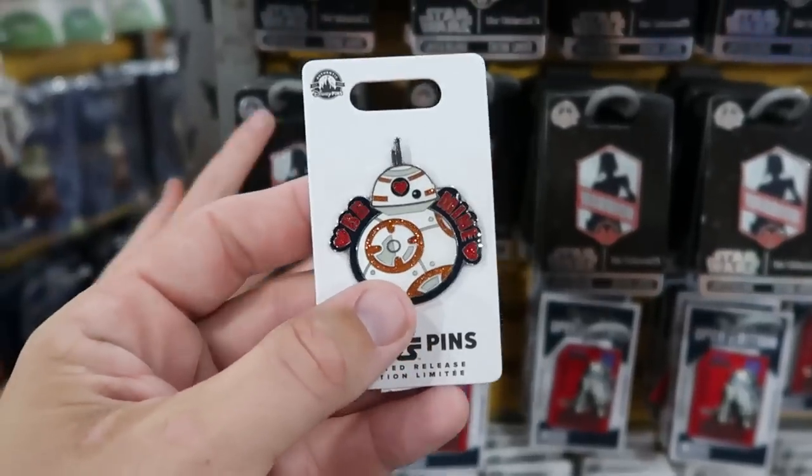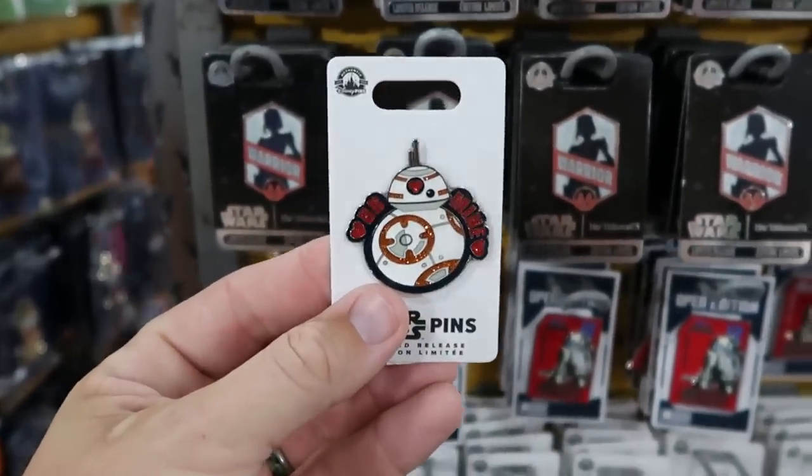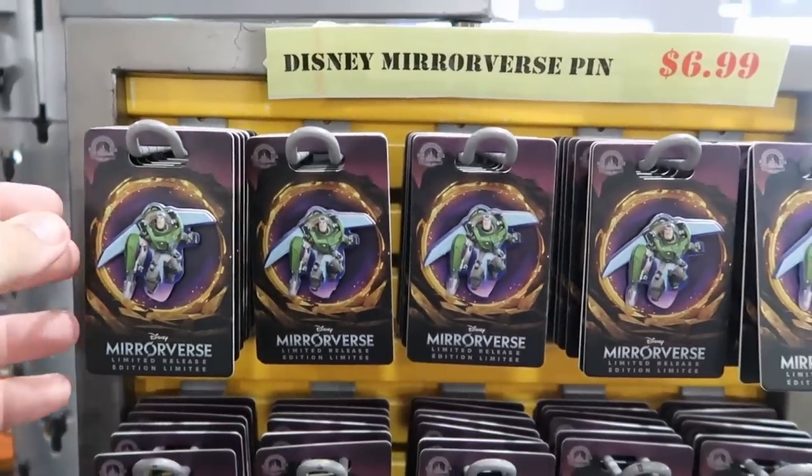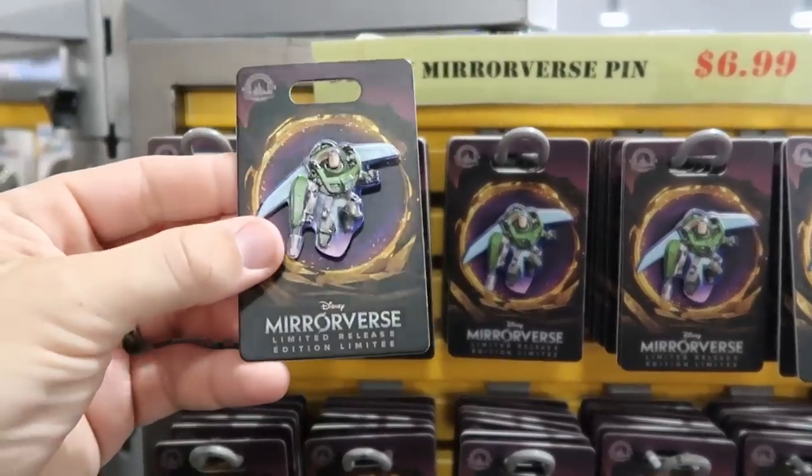And then right underneath there, this is from this past Valentine's Day with BB-8. You have some hearts. It says BB Mine. That is $6.99 from $18. They also still have a good selection of the Disney Mirrorverse pins. These are all originally $18, now only $6.99.